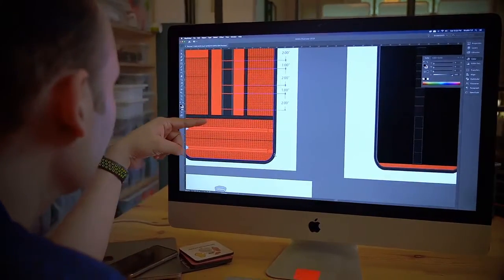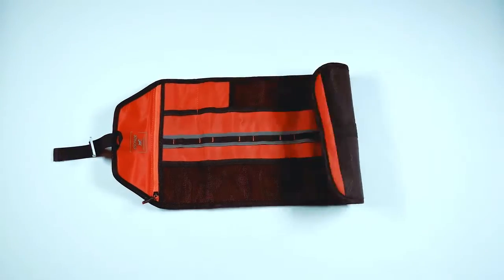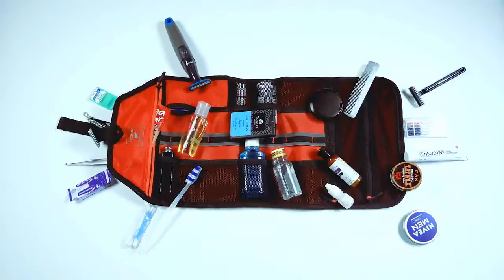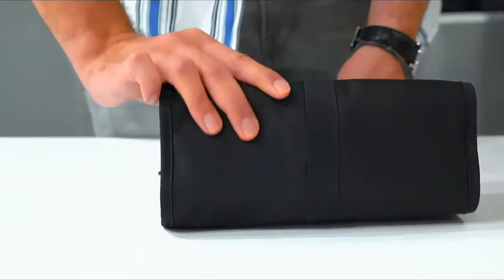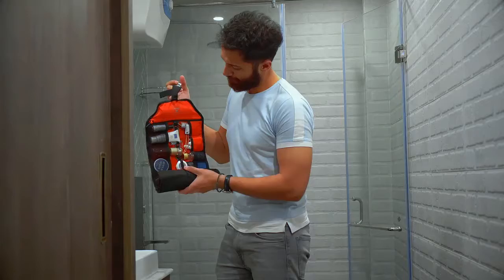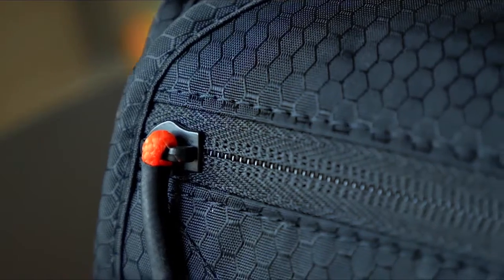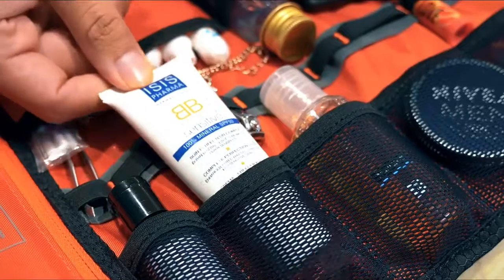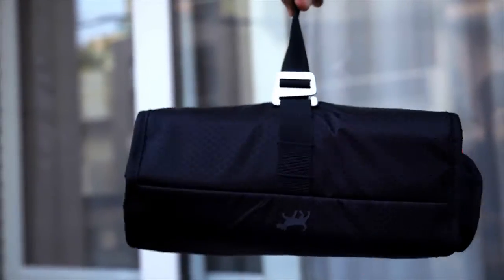So we designed a bag that neatly fits all this into this. Meet Escpade, the world's most functional toiletry bag. We have thought this bag through every last stitch. It is secure, compact, organized, and super lightweight.